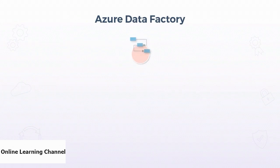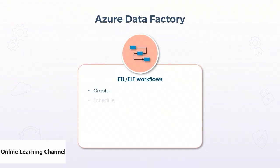Azure Data Factory. So Azure Data Factory is a hybrid data integration service that allows us to create, schedule, and orchestrate our ETL or ELT workflow. So we create our workflows, we schedule our workflows, and then we orchestrate them. So it all depends. Do we want to run this multiple times a day? Do we want to run this workflow once a day? And with Azure Data Factory, you have that ability and flexibility to schedule it the way it works for you and your corporation.